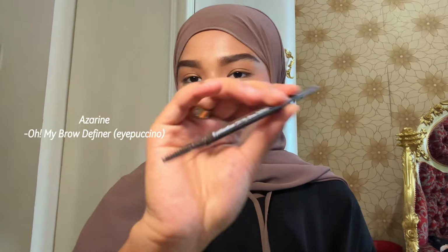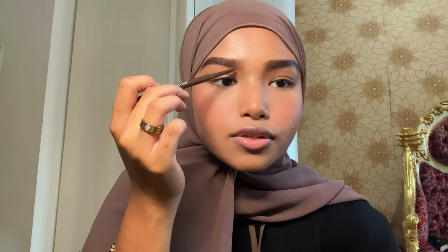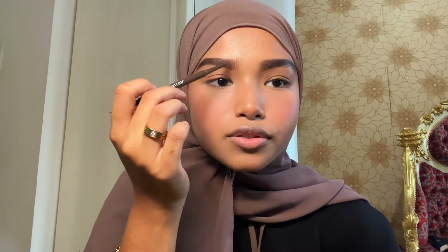This is what it looks like now after I've cleaned it up with concealer. I'm gonna take my eyebrow pencil. This is by Azarine in the shade Eye Puccino. Love this thing. We're just gonna go back in doing upward strokes to create natural eyebrow hair.